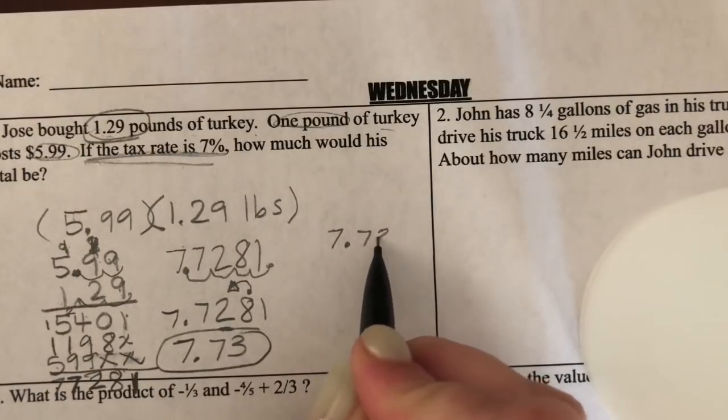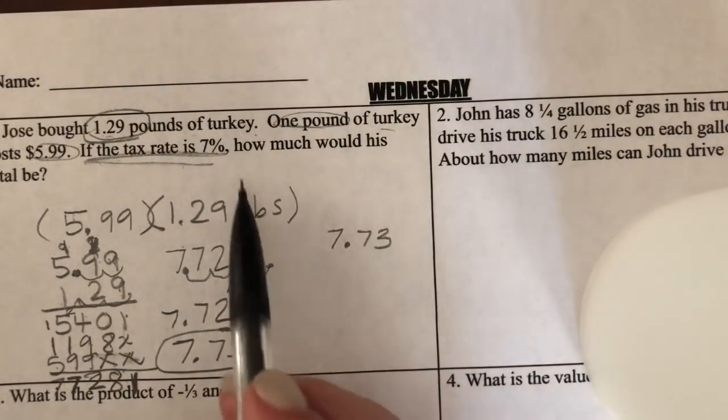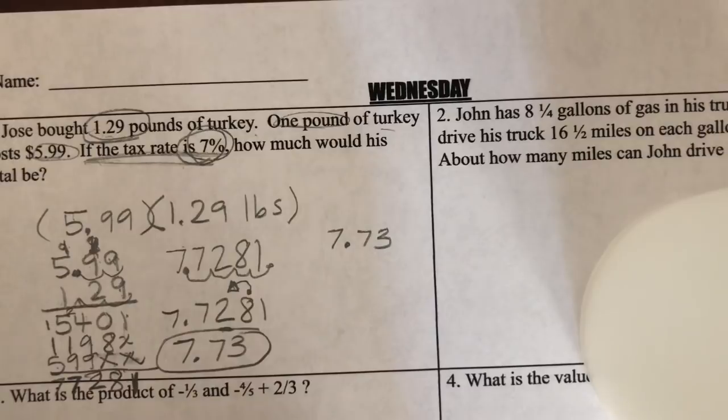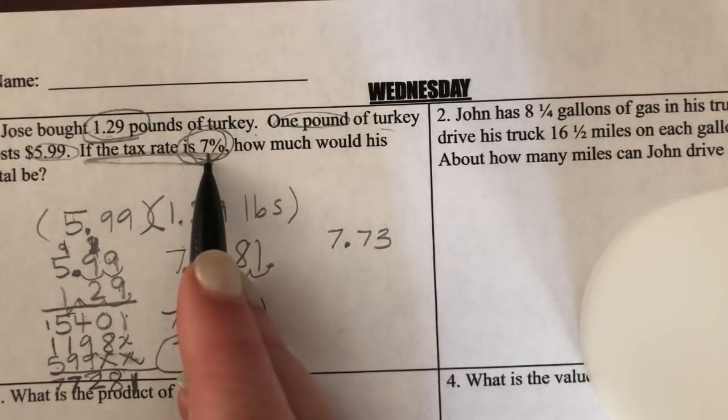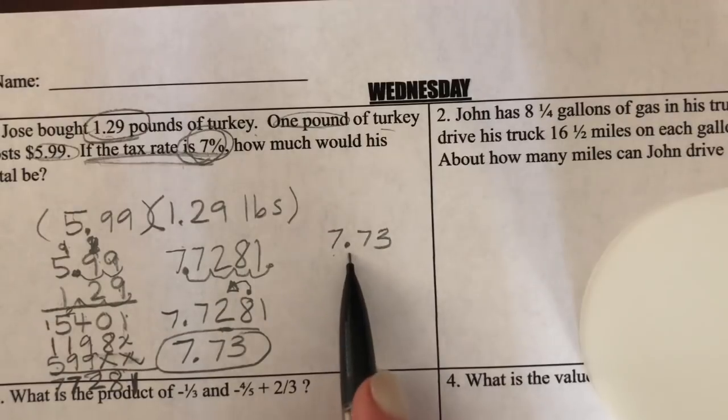The government, or the state government, I guess, or the county, is going to say that we need a part of your money to go to taxes. And so to do that, we need to say 7% of your purchase is going to go to taxes. So 7%, I need to figure out what is 7% of 7.73.